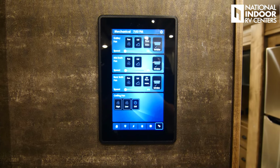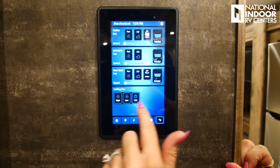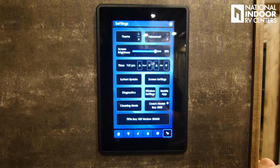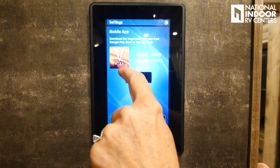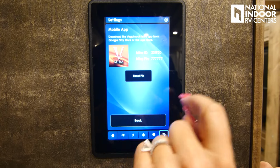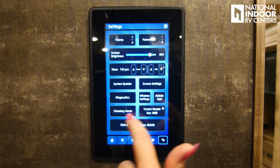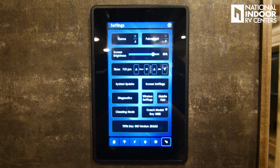Then we've got our fan buttons here for the galley, the mid bath, and the rear bath, and our ceiling fan in the bedroom. And then if you go up here, you can change the theme, Fahrenheit, screen brightness, your clock. You can update the system, go to screen settings. And then this is the one I like to show, is the mobile app. So download the Mira app. You're gonna look for this ID number to pop up once you download the app. And then you will enter this PIN so that you can get a lot of the functionality that you can do on this pad on your phone. And then this is just cleaning mode, tells you which model you're in, and this is the version that you're using on this spider panel currently.